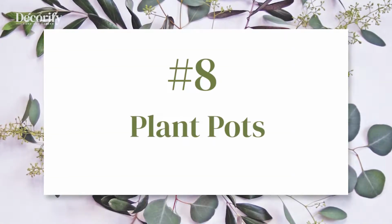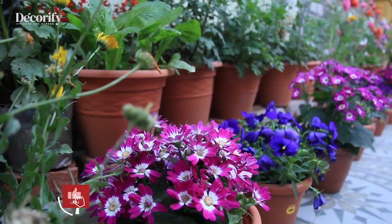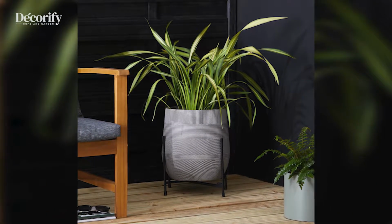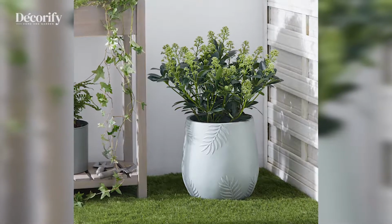Number 8. Plant pots. There are never enough plants to fill a home. However, if not decorated with a nice and suitable pot, it can be a little boring. There are plenty of options for pots and also structures that can be built in your garden.